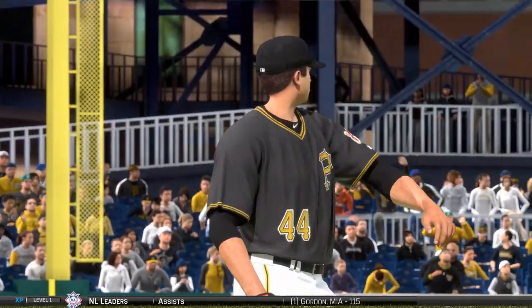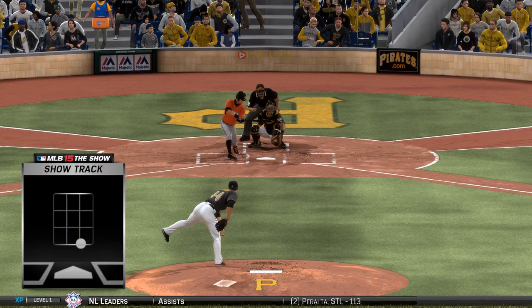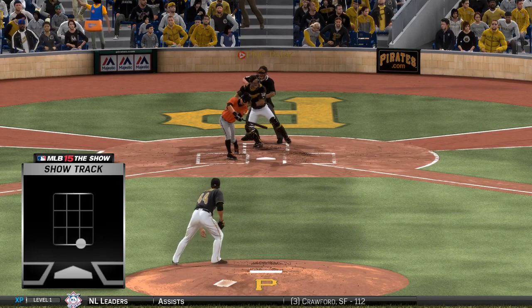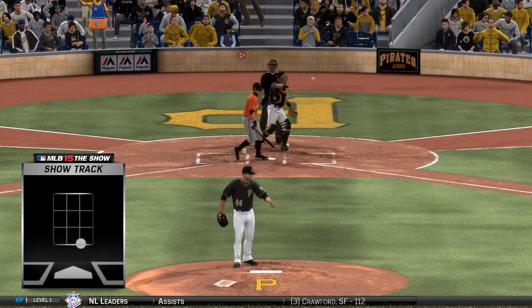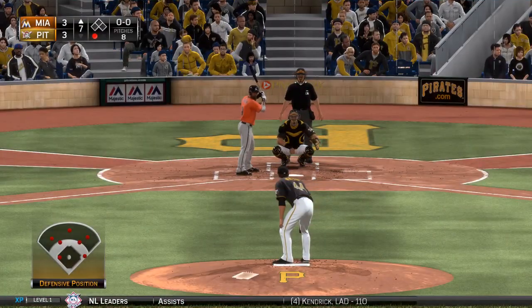Here this is one more time on the track. You can see it. He checked his swing there, and I think he did so in time, but you can clearly see that that pitch is in the strike zone, and I think ultimately that was a called third strike.